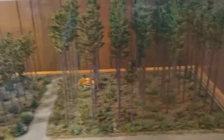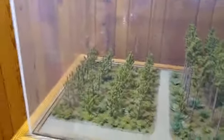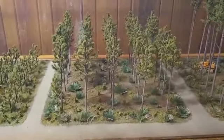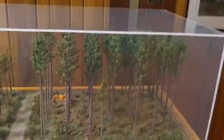Hey, we got some mini trees there. A whole case of them. These are the different years it takes to grow. 5 years, 15 years, 25 years. That's 5 years? Yeah. Wow. From seedling to 5 years. 15 years. 10 years later. And 10 years later. 25 years. 20 years later. So I guess that means there's more trees older than me.